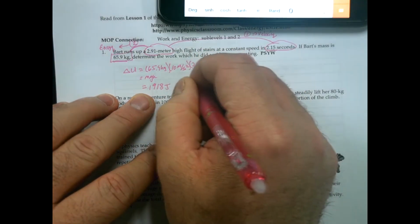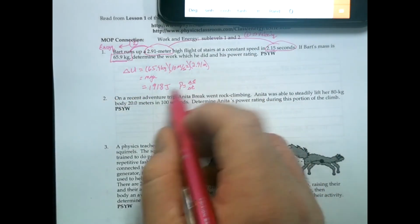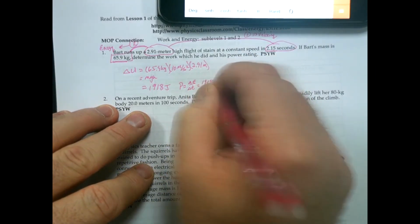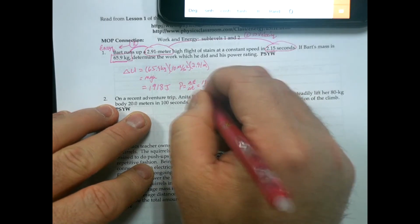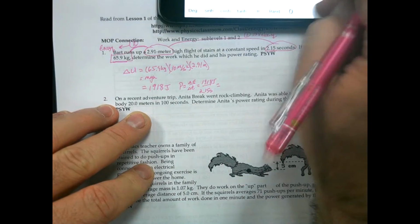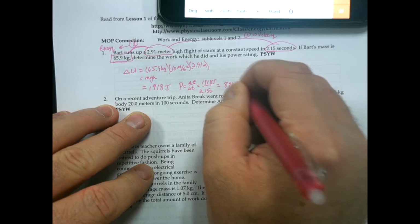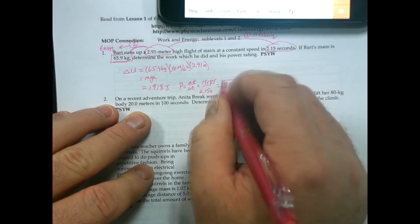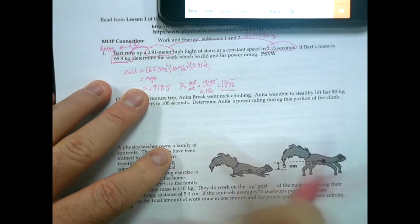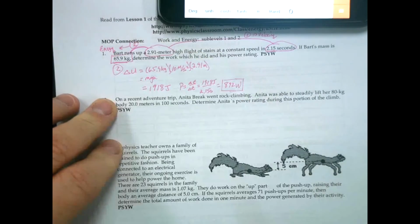And then power equals our change in energy over change in time, or our work done divided by time, which is going to equal 1918 divided by our time, which was 2.15 seconds. And that's 892 joules. I'm sorry, watts. Okay, that's method 2. That's going the energy route.